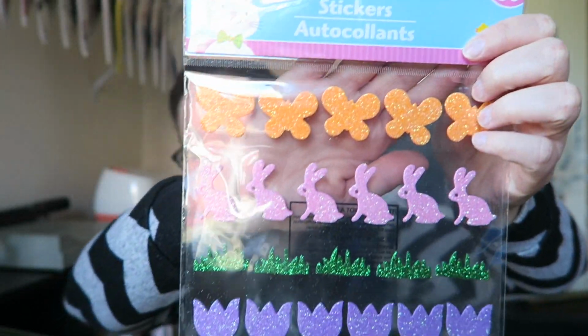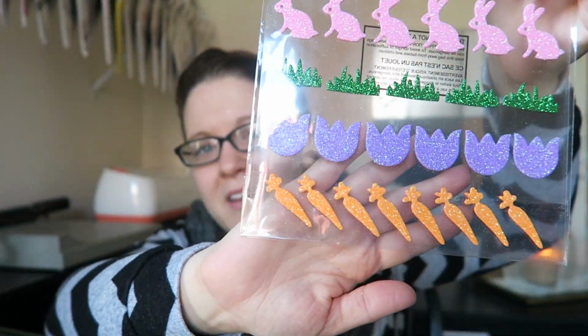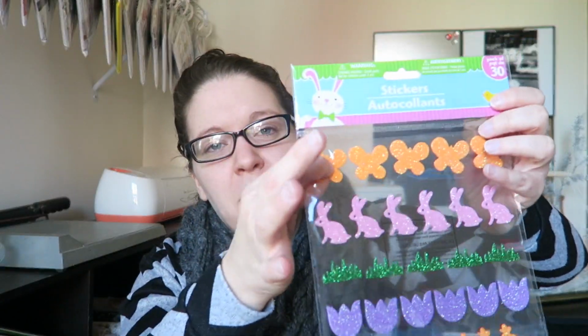The first ones I got are the sparkly butterfly, rabbit, grass, tulip, and carrot stickers. They are really fun. These are really cute. They're foamy. I'm excited to use them in my planner to decorate for spring and for Easter.